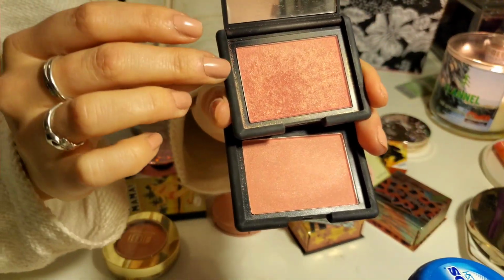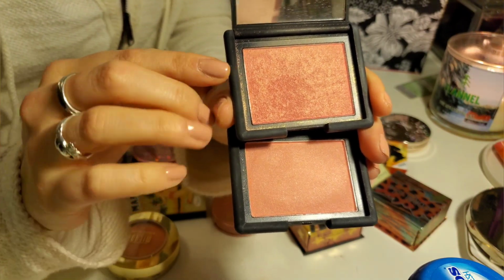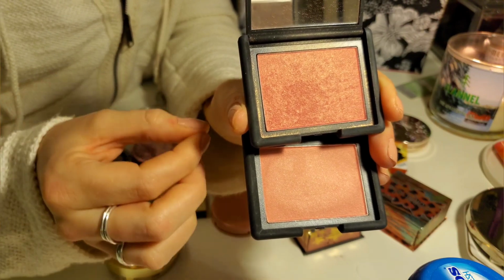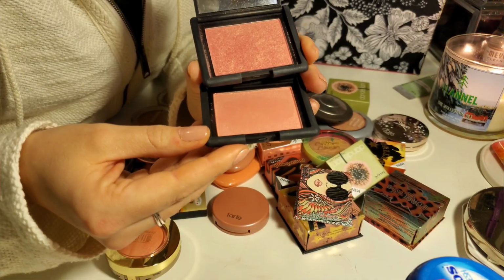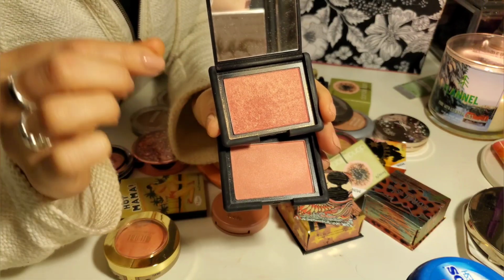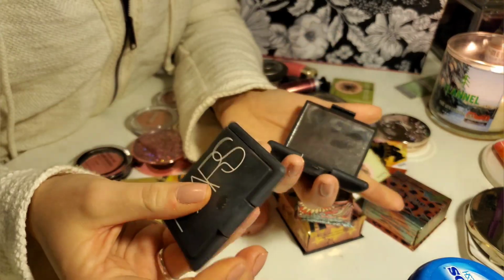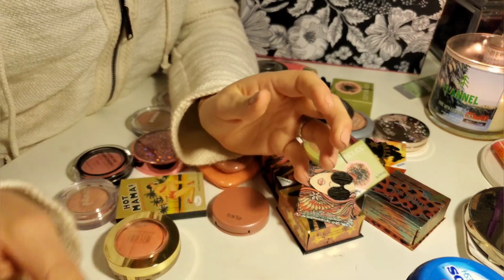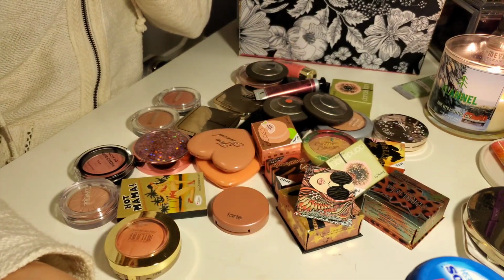Orgasm is definitely more of a coral with a gold shift to it, and Deep Throat is lighter with just a tinge of shimmer. I would also say it has a gold reflect, but it's more minute and a lighter color. Both of them work really well. I do love the formula. It's absolutely beautiful to work with. So we'll be keeping both of those.